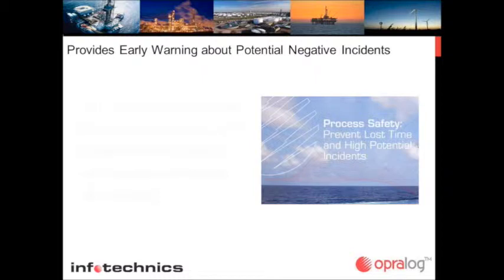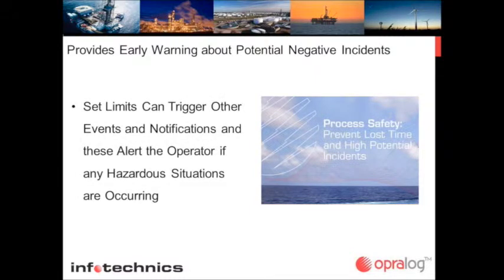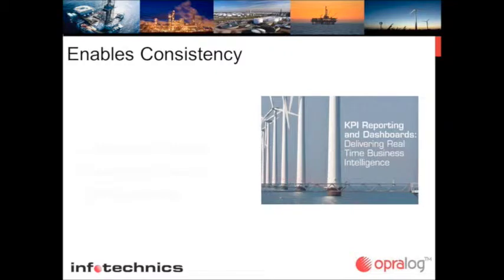Opralog also provides early warning about potential negative incidents. So set limits can trigger other events and notifications, and these alert the operator if any hazardous situations are occurring. So events, notifications, tasks, and so on can be triggered by data from external systems such as PI, Maximo, and SAP, but also can be triggered by the operator's own inputs. And Opralog can also send out emails or SMS messages to the concerned persons.